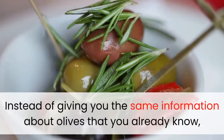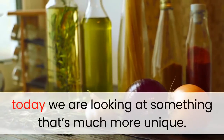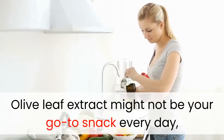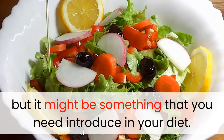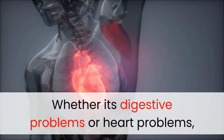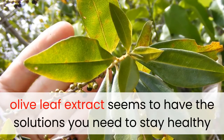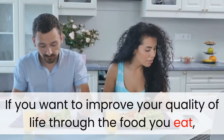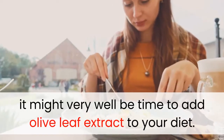Instead of giving you the same information about olives that you already know, today we're looking at something that's much more unique. Olive leaf extract might not be your go-to snack every day, but it might be something that you need to introduce into your diet. Whether it's digestive problems or heart problems, olive leaf extract seems to have the solutions you need to stay healthy and enjoy life every day. If you want to improve your quality of life through the food you eat, it might very well be time to add olive leaf extract to your diet.